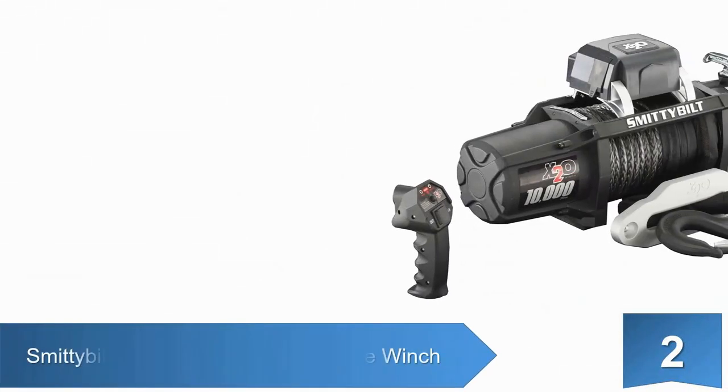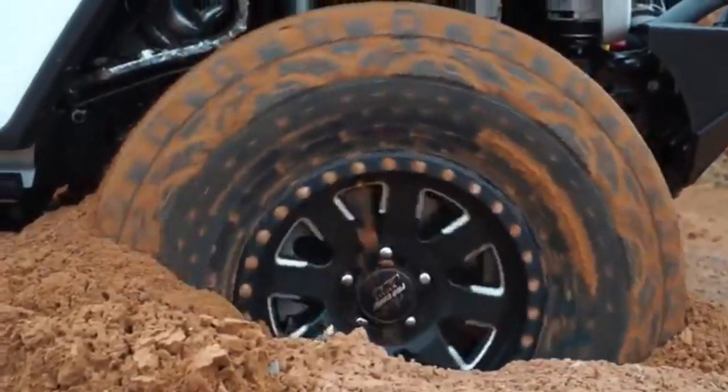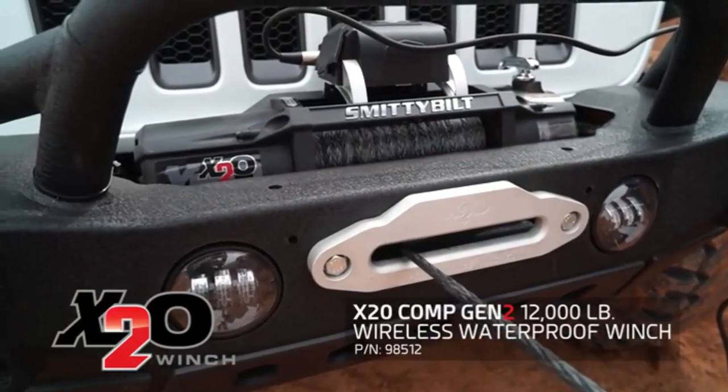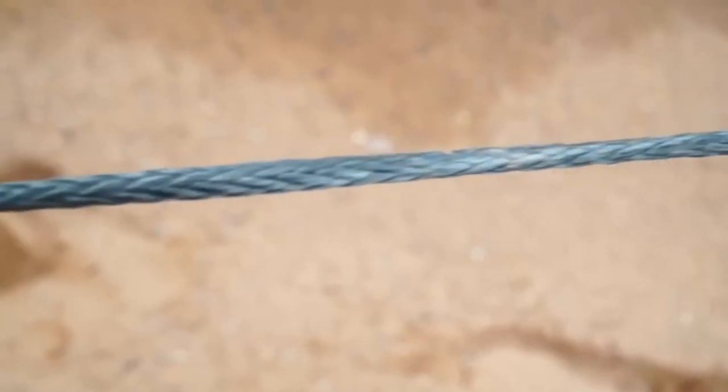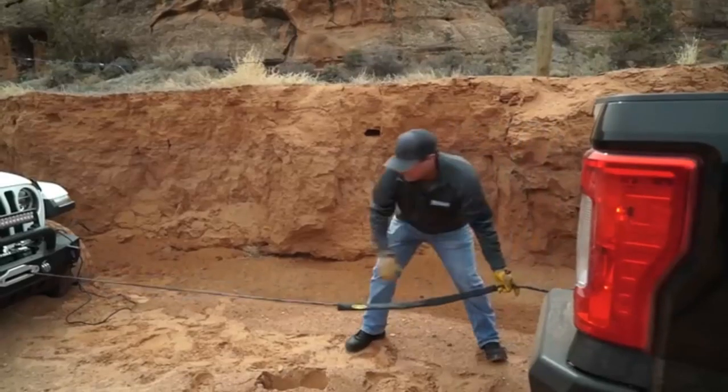At number 2, Smittybilt 98510 X2O Waterproof Synthetic Rope Winch. This winch features a 98.5 feet cable, which uses a 6.6 horsepower series wound motor. It has an automatic out-of-drum braking with a sliding ring gear clutch.